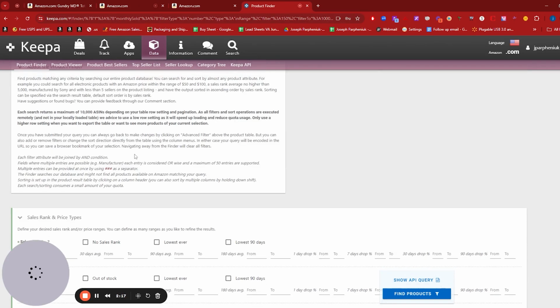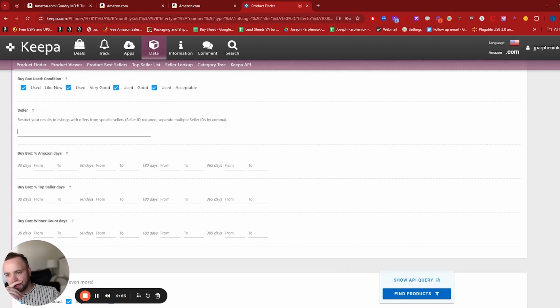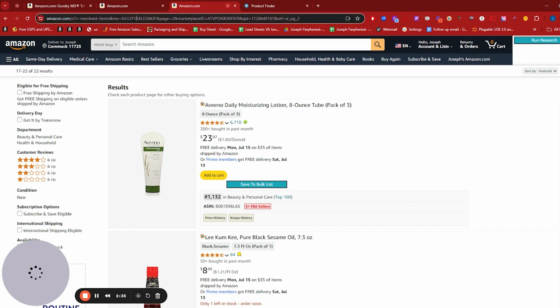Here we've got the Keepa Product Finder, our secret weapon to scaling. If we scroll all the way down to the bottom, we can plug in their seller ID. If you see it down here by the buy box section, you can input their seller ID, which is what I just did up here: me equals that long string of letters and numbers, and it ends there at the ampersand. So copy and paste it right before the ampersand for the other seller.